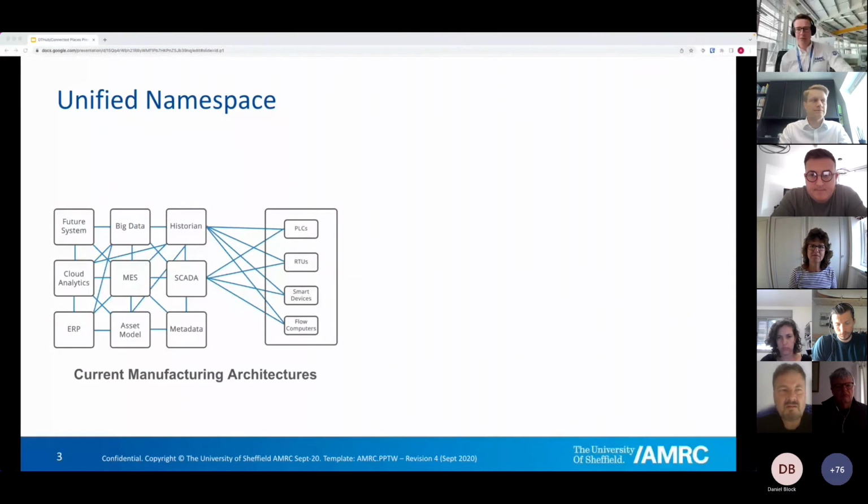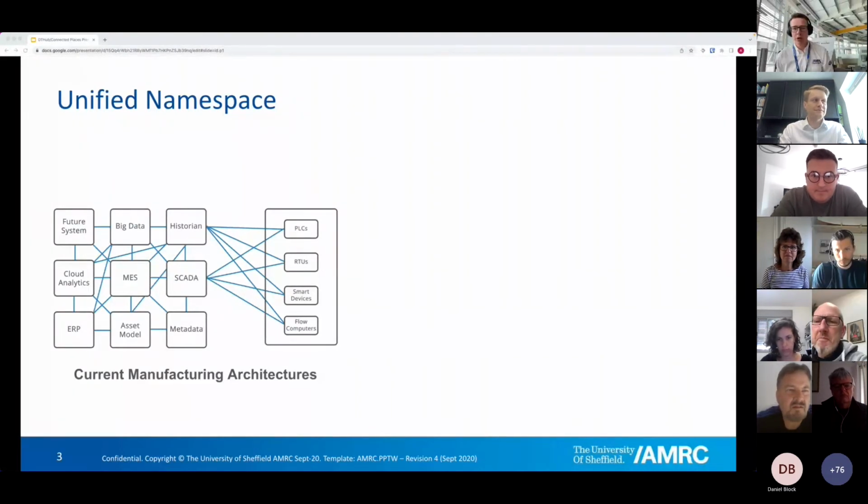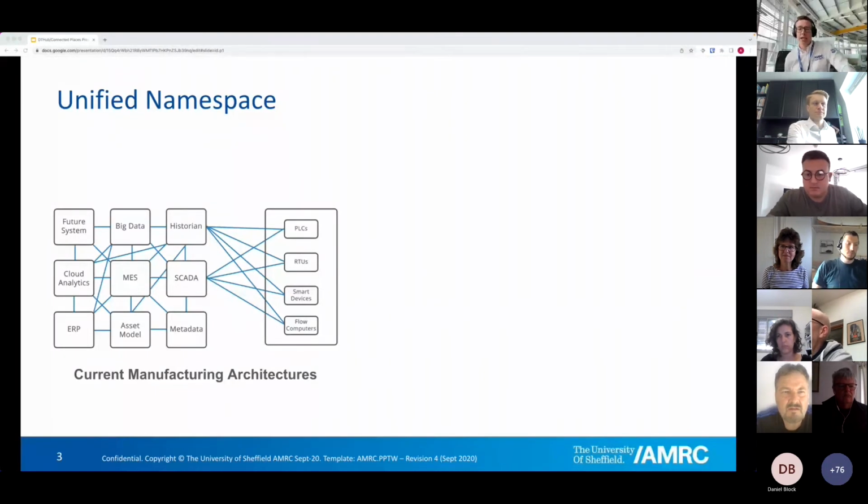Typically, as manufacturing organizations grow, so do their digital requirements. If you couple that with the rapid acceleration of new technologies in the last couple of decades, those digital architectures tend to grow organically and become slightly Frankenstein-like. That results in what you can see on the left here, which is a complex mesh of point-to-point connections. Each of those connections usually speaks a different language or a different protocol, and it doesn't really scale.